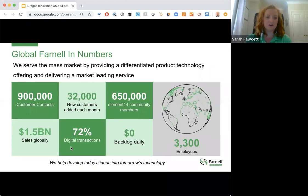So you can see some of the numbers here: 900,000 active customer contacts. We are servicing 32,000 additional customers per month. We have a massive global online community, Element 14, and we turn over about $1.5 billion a year. I could go on for 10, 15 minutes, but I don't think we've got enough time, Andrew.